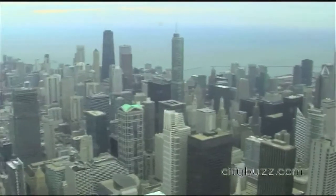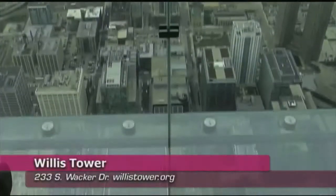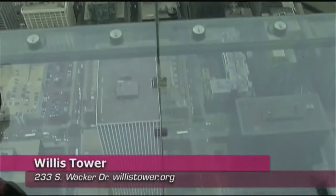And look out into four states and, of course, experience the ledge. Glass floors holding you 1,353 feet over the city. You're going to walk out of here with a pretty good experience.